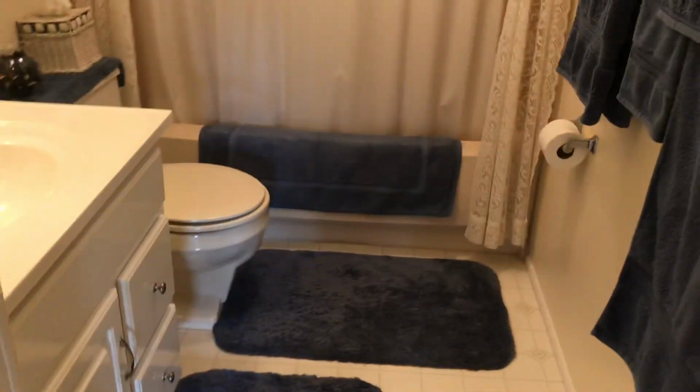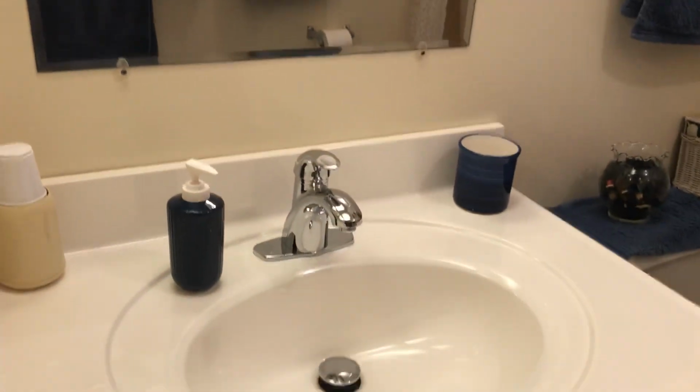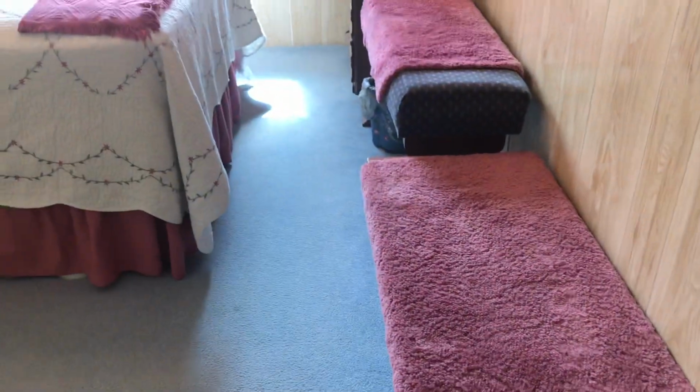Down the hall to our right is the guest bath. Has a new surround in the tub shower area. This home has been maintained very well, nice and clean. Has a large guest room.